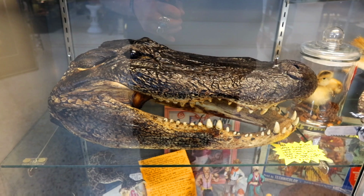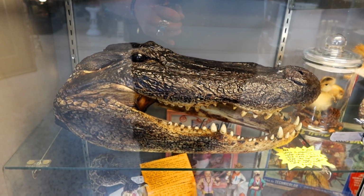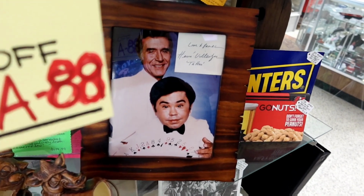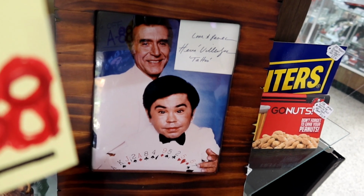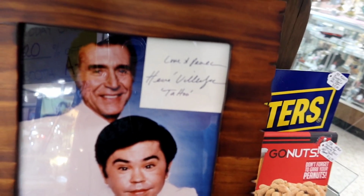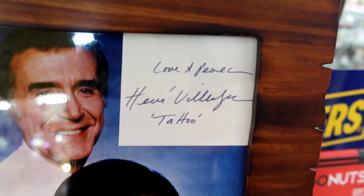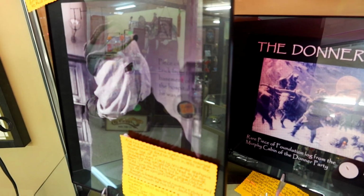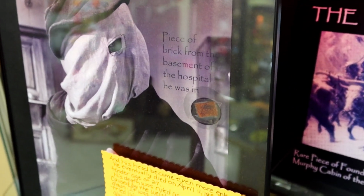It says an authentic gator head. There's a ball and chain in there with the foot cuff and everything. Oh, there's a signed photo. Well, the photo itself is not signed, but the piece of paper in the corner is signed by Hervé Villechaize. Tattoo. Here's another one. This is of the Elephant Man. And this piece right here says it's a brick from the hospital that the Elephant Man lived in.